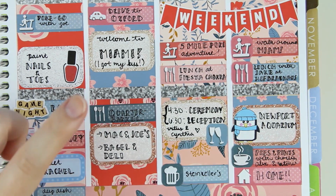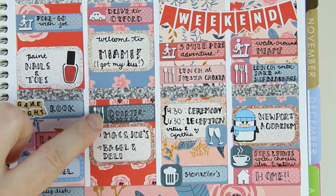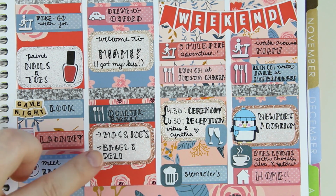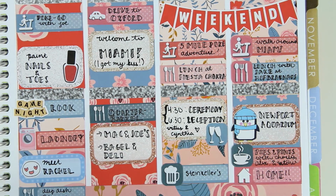And then we went to dinner at Quarter Barrel, which is a nice restaurant uptown, and then of course we went to Mac and Joe's, which is where we had our first date like 4.5 years ago, and then ended the night with Bagel and Deli, which is the only proper way to end a night in Miami.